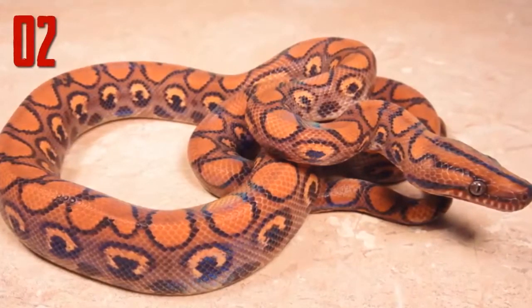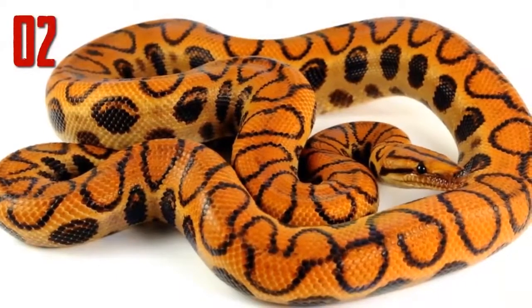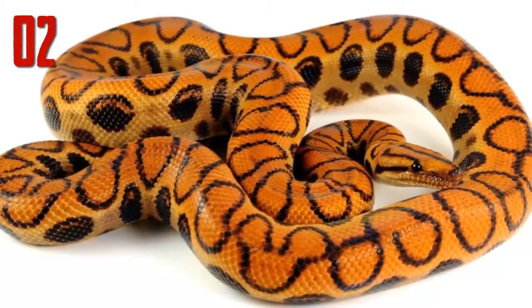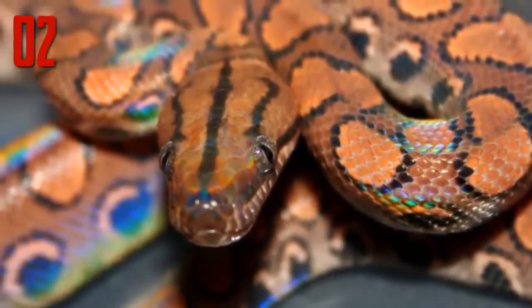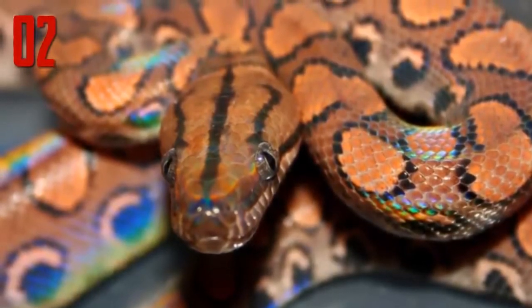Found throughout Central and South America, there are 9 subspecies of rainbow boa, including the Brazilian rainbow boa shown now. Considering their unusual beauty, it's no wonder that these large snakes, which can sometimes reach up to 7 feet in length, are popular in the pet trade.